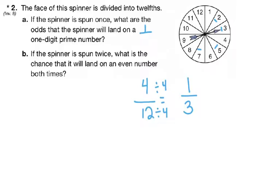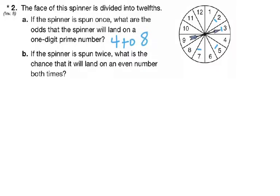So that's not odds, that's our probability. Hold on, let me try that again. Let's see, odds would be 4, and there's 8 other numbers, so 4 to 8. Actually we should reduce those odds, shouldn't we? Because I can divide both of those by 4, so 1 to 2 are my odds.